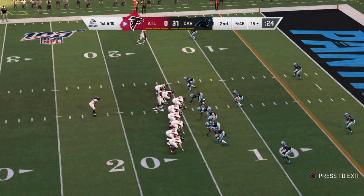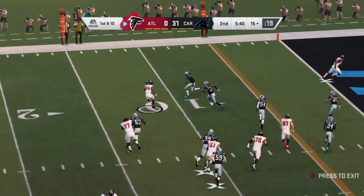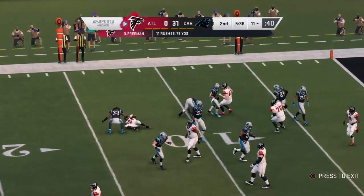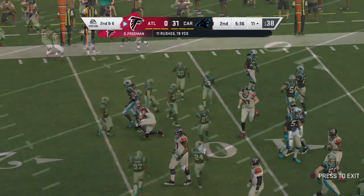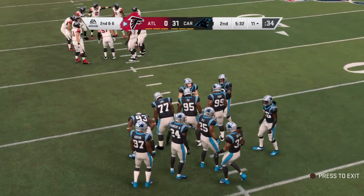And they've got another 1st and 10 as the penalty keeps this drive moving. After the penalty, here's Freeman. And he's brought down just outside of the 10 at the 11. Give him 4 yards there. It'll be 2nd and 6.